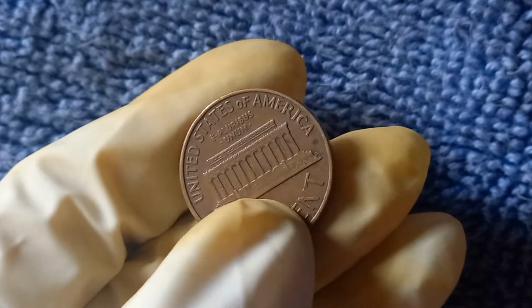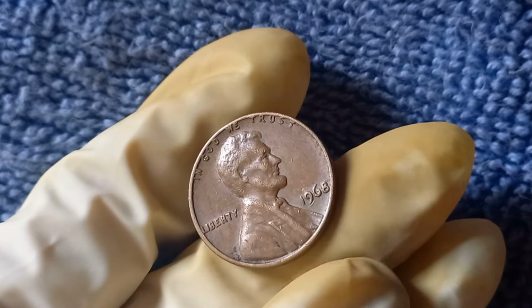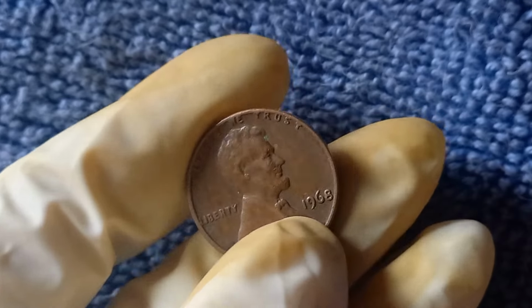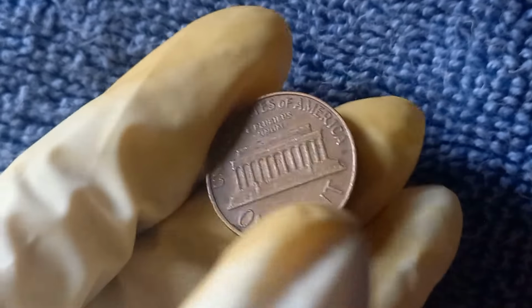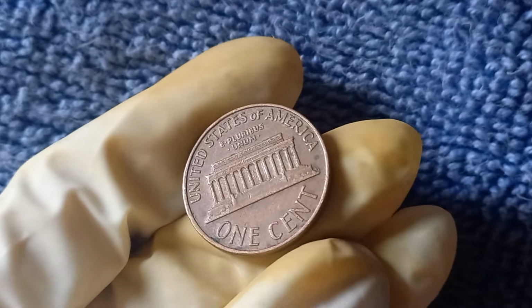First, let's talk numbers. The 1968 No Mint Mark penny had a production of approximately 586 million coins. While that sounds like a lot, the demand for rare and high-grade examples has driven prices up significantly in the collector market. It's the specific characteristics of certain coins, like the condition, grading, and even any unique errors, that can elevate its value to staggering amounts.